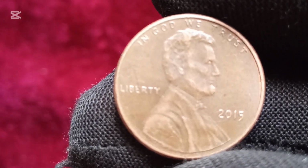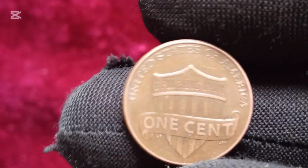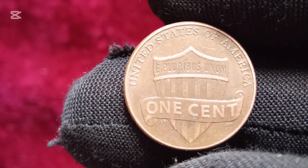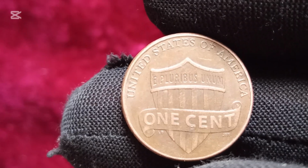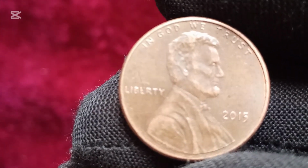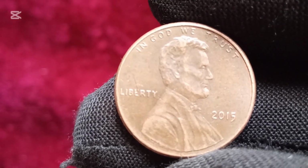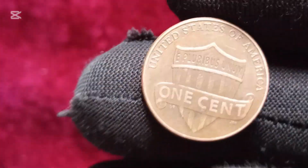Another factor that can increase the value of a 2015 Lincoln penny is its mint mark. Pennies minted in San Francisco, marked with an S, tend to be a bit rarer than those minted in Denver. This increased rarity can make the San Francisco pennies more valuable to collectors. In fact, some of these 2015 S pennies have been known to sell for more than $100 in high-quality, uncirculated condition, and don't forget about the demand for this coin.